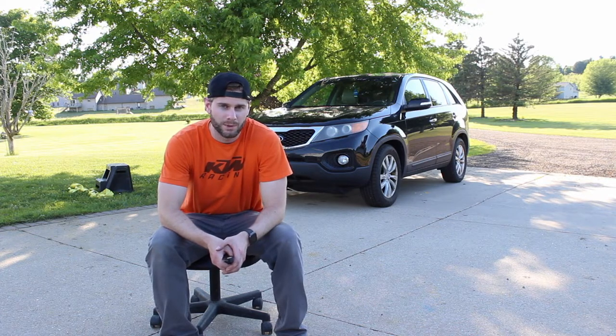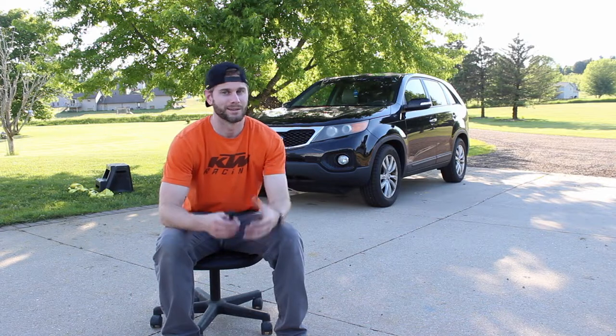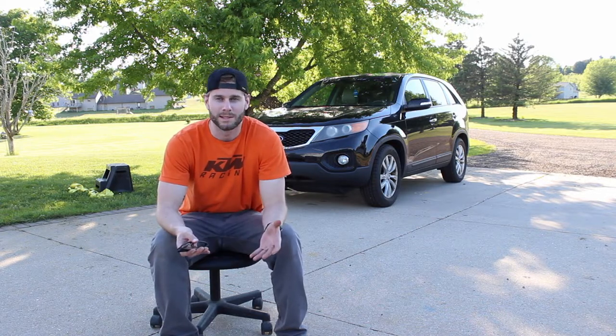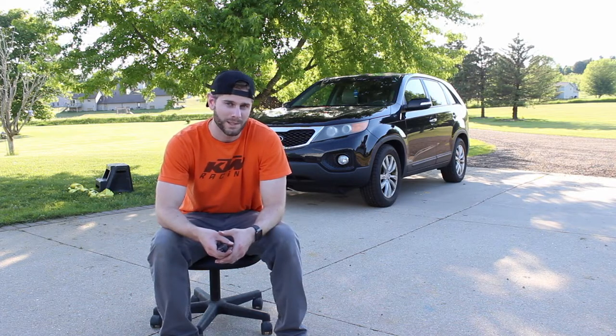We're going to go ahead and start this one off a little different, actually with the ending. I just got done with this Kia you guys see behind me. This is what I would call a tier 3 interior detail for my business.